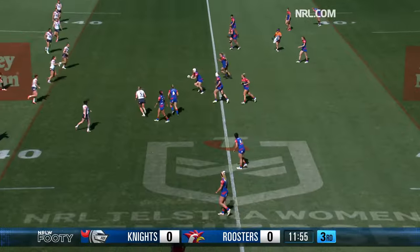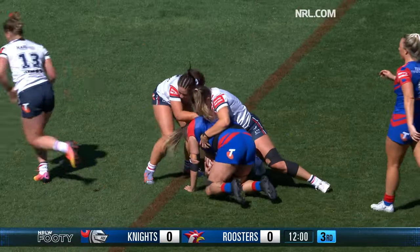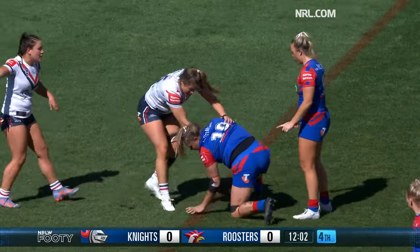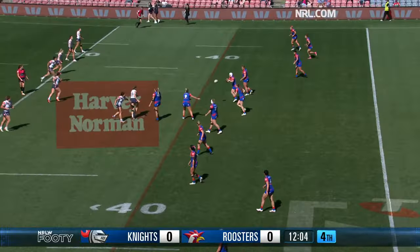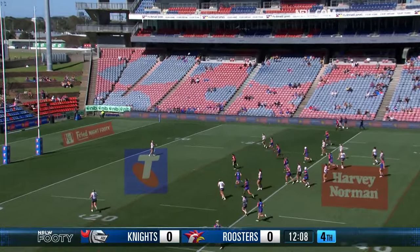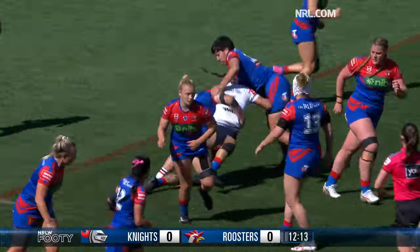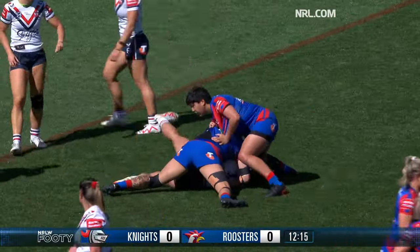Yasmin Clydesdale playing it. Johnston. Higgins to dummy half. Jesse Southwell, a fourth tackle kick. Baxter does well. Safe as houses, Corbin Baxter.